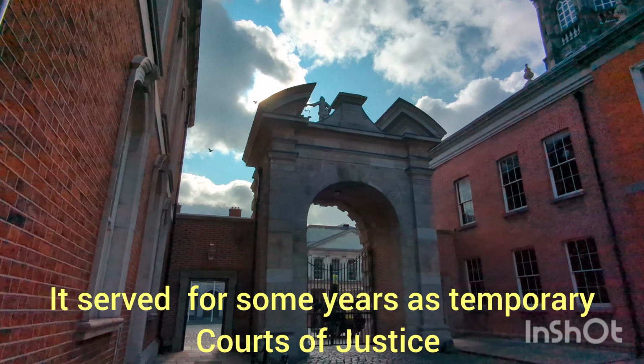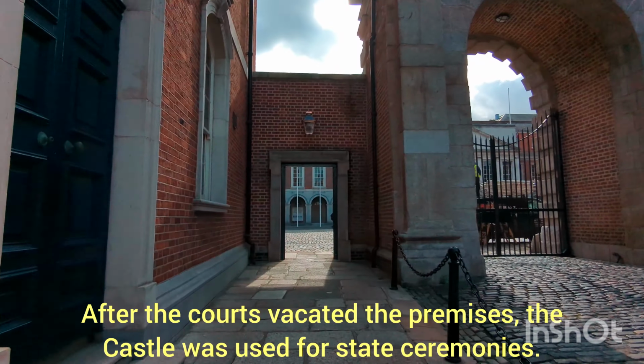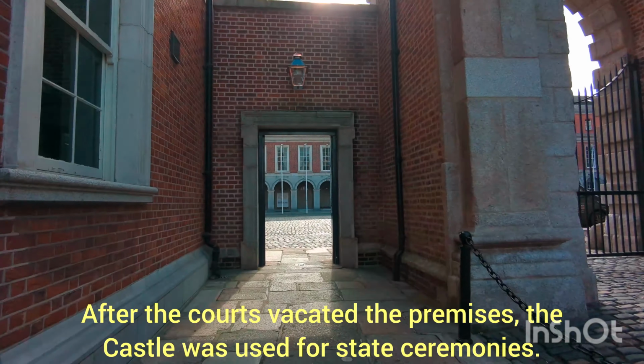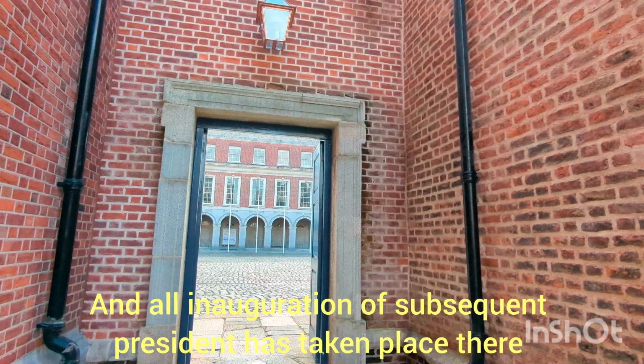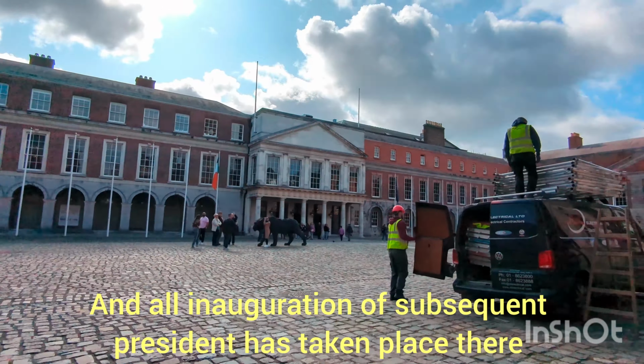It served for some years as temporary courts of justice. After the courts vacated the premises, the castle was used for state ceremonies, and all inaugurations of subsequent presidents have taken place there.